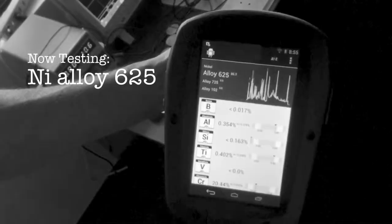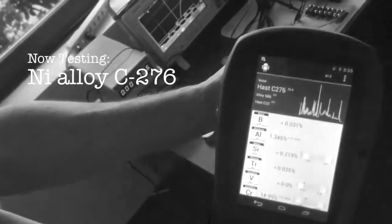Do it again, just to show it's repeatable. What's that? Oh. All right, you guys, I know you don't believe me. There you go, 625. Oh, what do you have to do to earn some respect around here? And then, longtime favorite, C276.